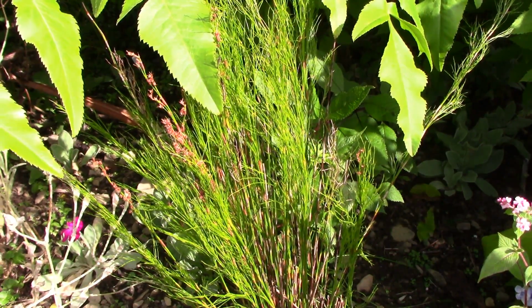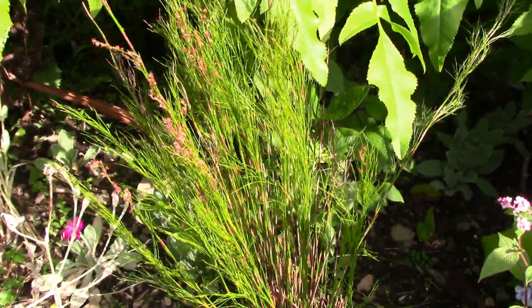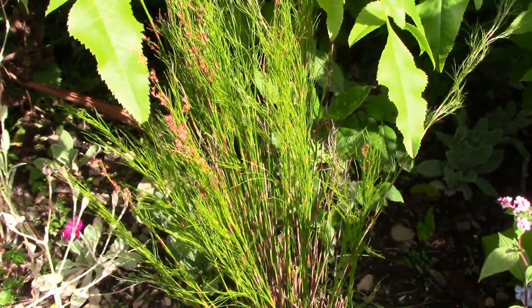Now you might think it's too close to the Melanoselinum, but you have to remember that Melanoselinum will die after flowering, and then we will have space. So for the moment I think it's just kind of providing an umbrella-like protection.